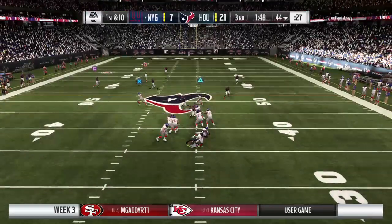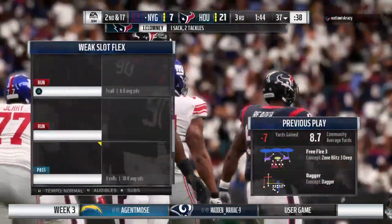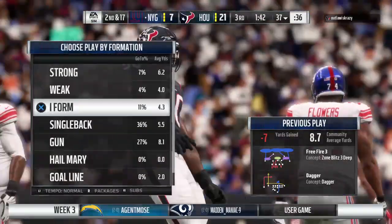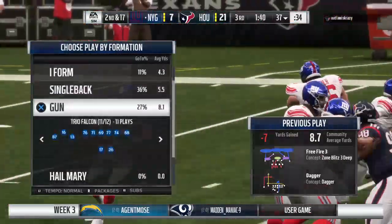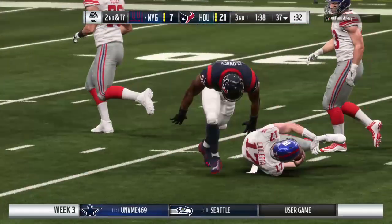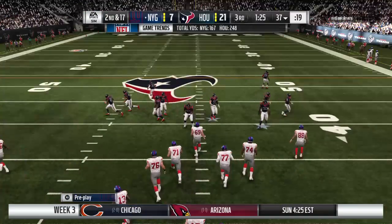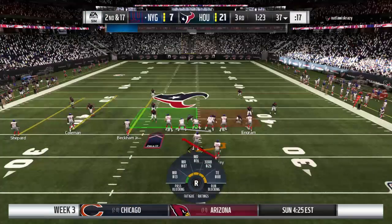On 1st down, it's Lawler. Under pressure, and the Texans able to get in there for the sack. The former number 1 overall pick, Jadeveon Clowney, coming on the blitz. He gets him for a loss of 7. Now following the sack, they'll look to make amends on a 2nd down and 17.